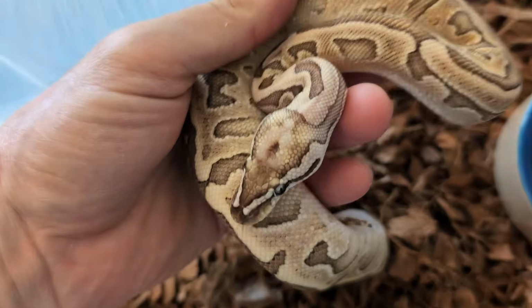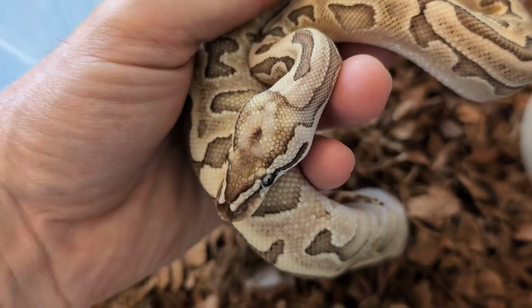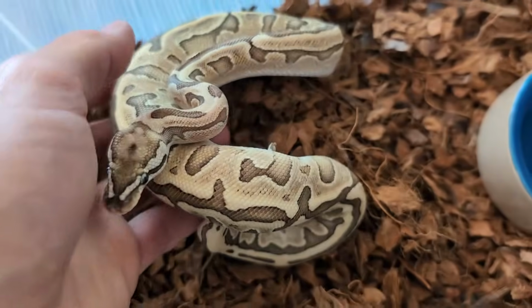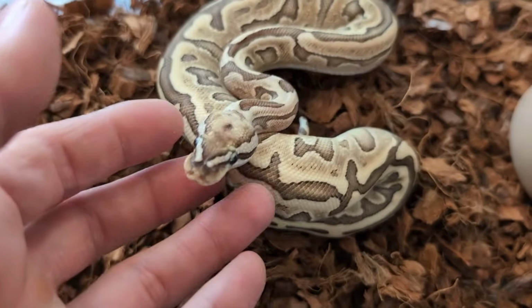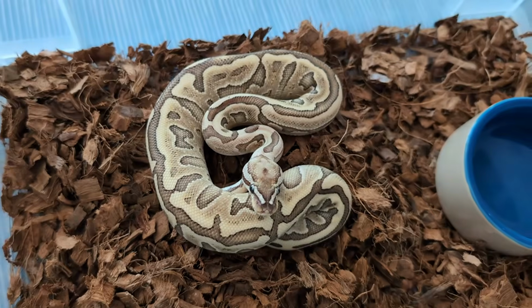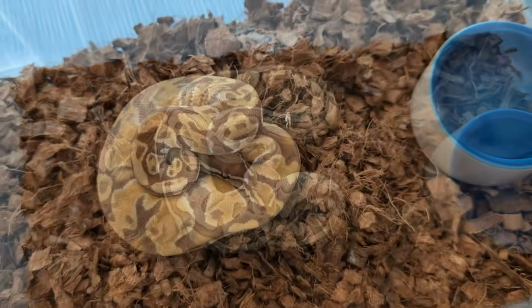And he's a good boy. He's got that blushing, you know, where the head stamp joins to the back of the neck. Can you see how it's blushed out there? Can be a typical Orange Dream trait. Looking up at the camera. But yeah, he is stunning.